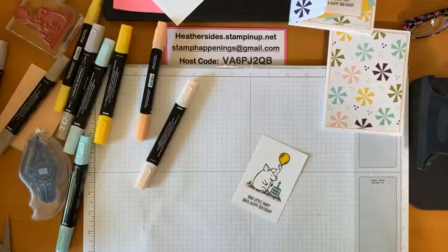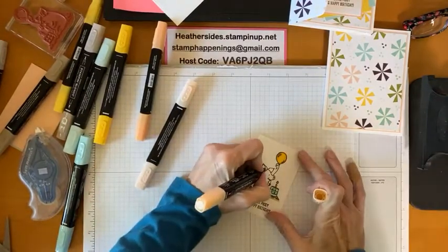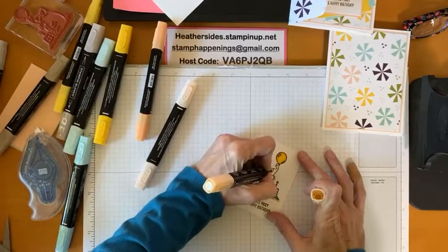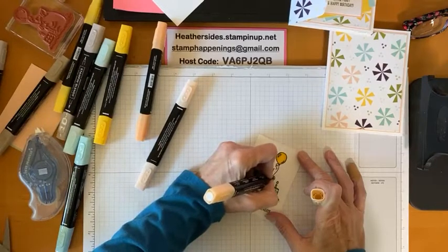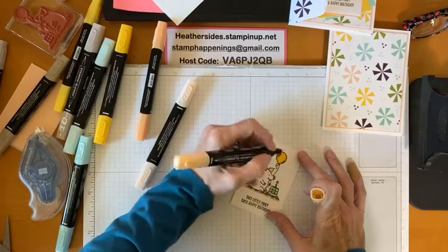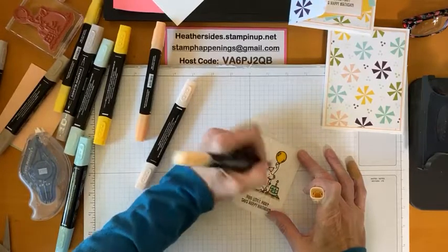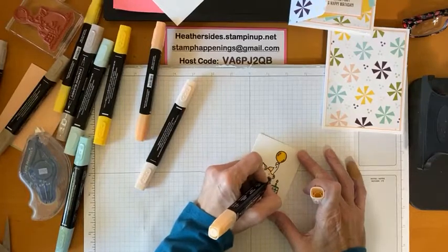Now let's do his body. So I'm going to take the dark petal pink, and I'm going to do around the edges of him. Do his little nose. I will probably go back and add more to his nose after the ink has soaked in a little bit, because I'm going to want it to be just a little bit darker.